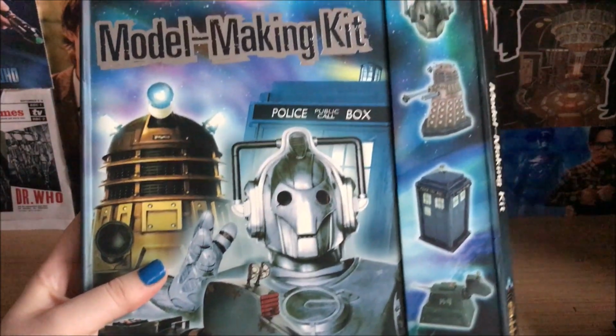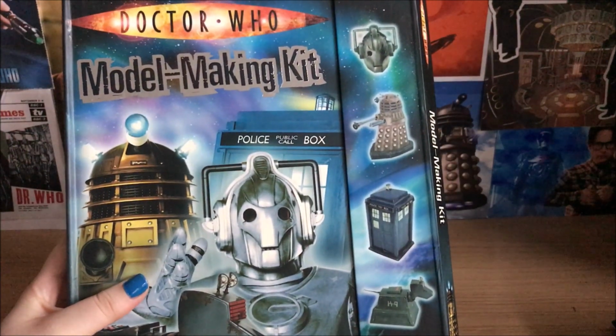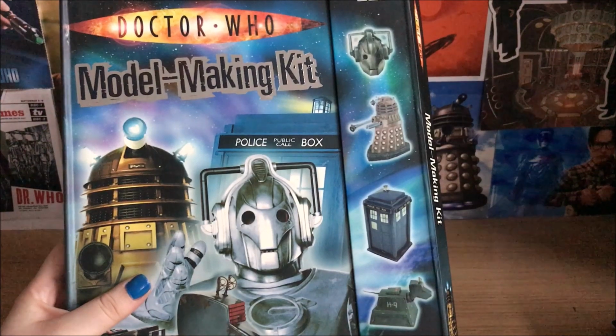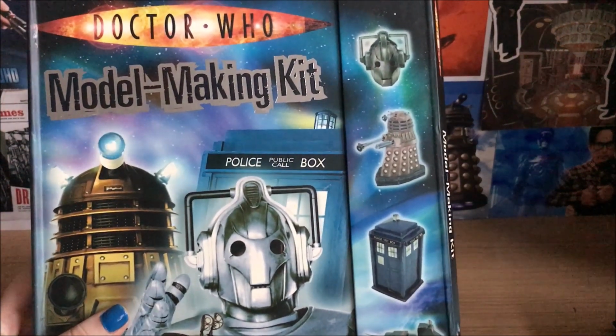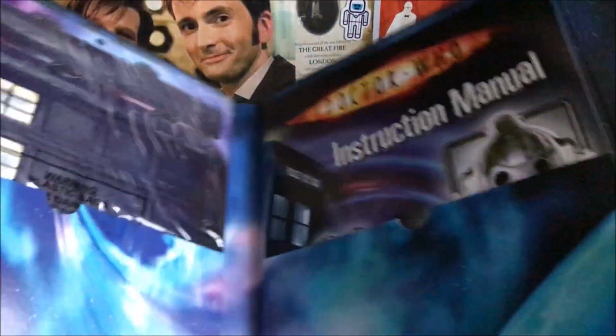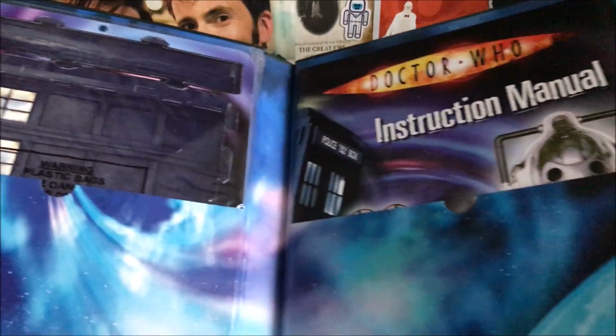And next up I have a model making kit, which I'm never going to build. I believe this is one of the first ones, if not the first, in the model making series to come out, and I did own this when I was younger, but threw it away, so I welcomed it back. Inside, it is still completely sealed as well.